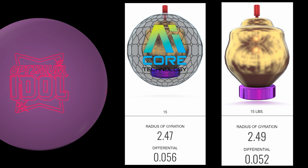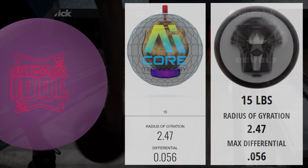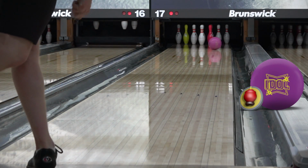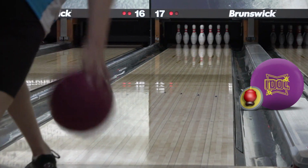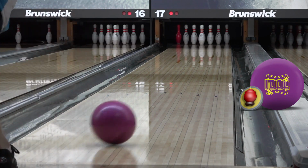So lower RG, higher diff may seem like a small difference, but it doesn't take much to create a noticeable change. Another fun fact is that these numbers are identical to Motive's Covert Revolt from several years ago, just pointing that out. This should be a beefed up or really just updated version of the original. Very similar color, I'm expecting it to be stronger but roll very similarly.